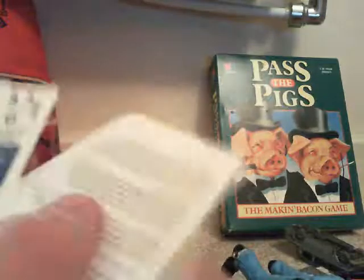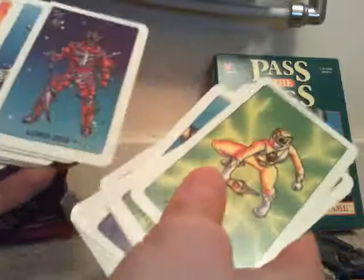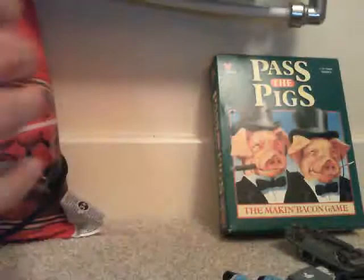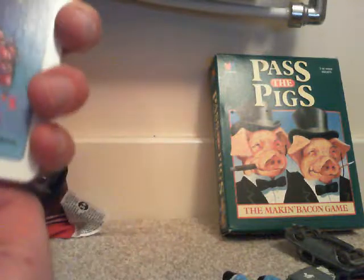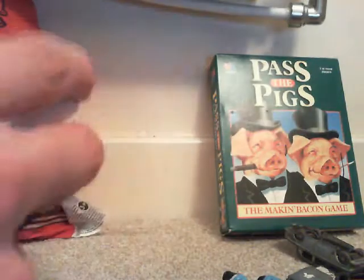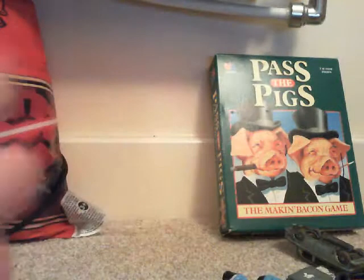So yeah, they've all got Power Rangers pictures on the back, to give you an idea of what the cards look like. Yellow Ranger there, Griffin Thunderzord, Red Thunderzord, Blue Ranger, and there's the Lord Zed card. That's the one to look out for. Yeah, so it's complete. Apparently it's some sort of pairs game, and whoever gets left with Lord Zed at the end is the loser. So yeah, that is the Power Rangers Lord Zed card game, 1994. Still in its nice box as well.